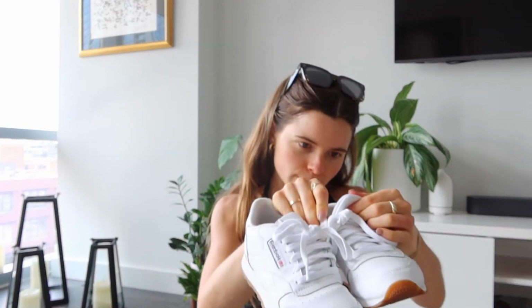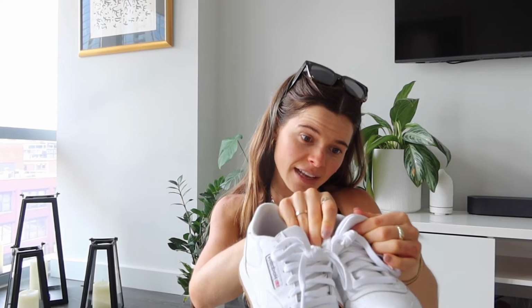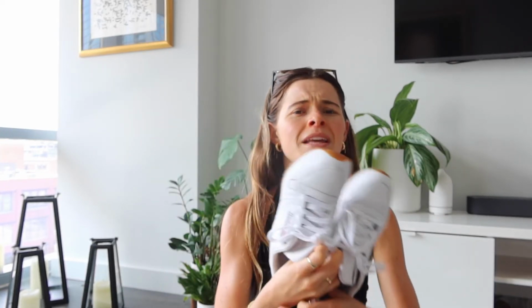They're so comfortable. I got them in a kid's size 3.5. I have really small feet. But I'll link the adult pair down below, and then if you have small feet too, I'm sure you'll find the kids ones. But these sneakers rock.